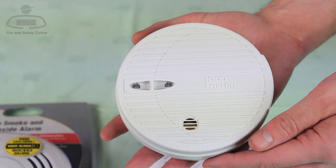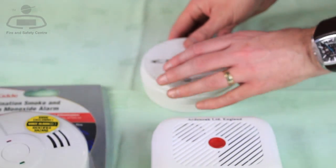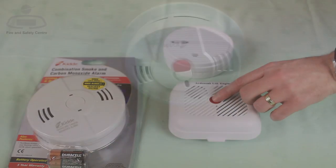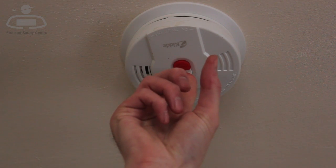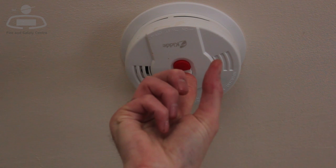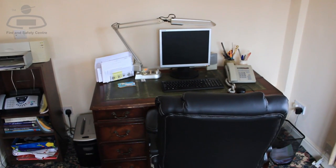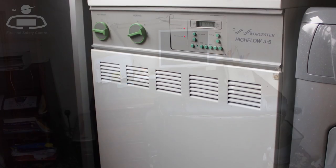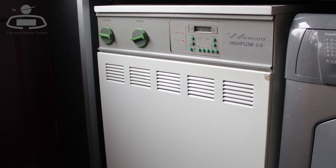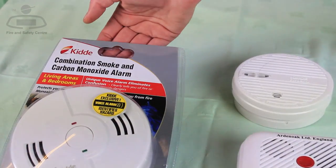Both types of alarm have a test button so you can check the alarm is in good working order, preferably once a week. The average sized house needs at least 2 smoke alarms, and larger properties 3 or 4 depending on layout. If you have a study containing computer equipment, installing an optical smoke alarm in the room is also advisable.